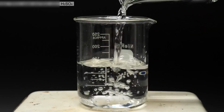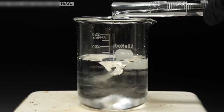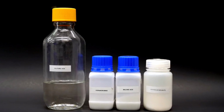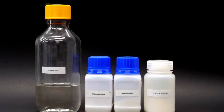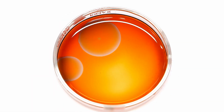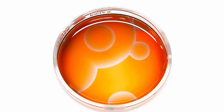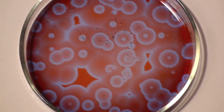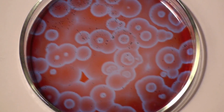To achieve this result, you simply need to combine bromine with an organic acid, preferably malonic acid, in the presence of a metallic catalyst, such as magnesium or chromium. And what you'll see in the end are a stream of ripples switching between colors. This reaction is also known as the Belousov-Zhabotinsky reaction.